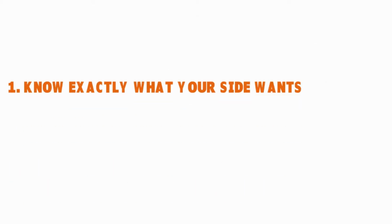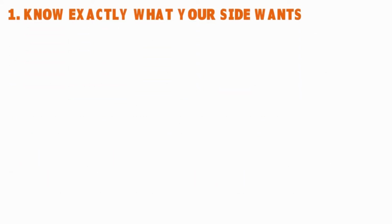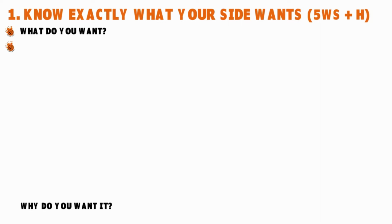Number 1, know exactly what your side wants. And the way you can tell is to go through the analytical approach called 5 W's plus H. So what do you want? You need to be clear about what you want in a negotiation. Before you walk into that room and sit face to face with the other side, you need to know exactly what you want. And most importantly, why do you want it?